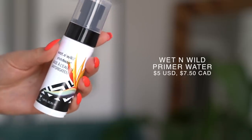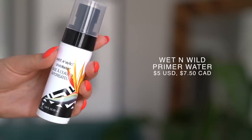So now let's move on to the actual makeup. I got a ton of new Wet n Wild stuff. This was a product that really intrigued me because it reminds me of the Smashbox Primer Water. And if this could be a dupe, that would be really, really awesome. So it's a Wet n Wild Photo Focus Primer Water Spray, pretty self-explanatory. I believe this is from their new collection.